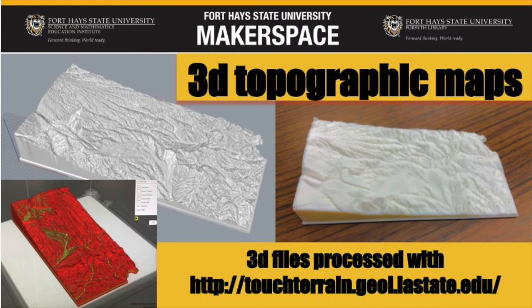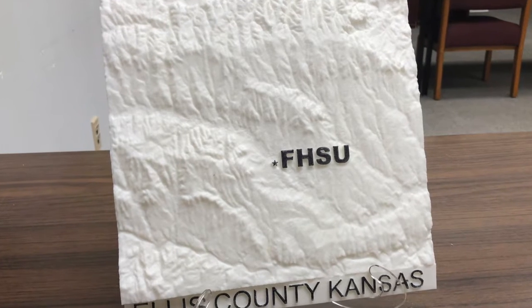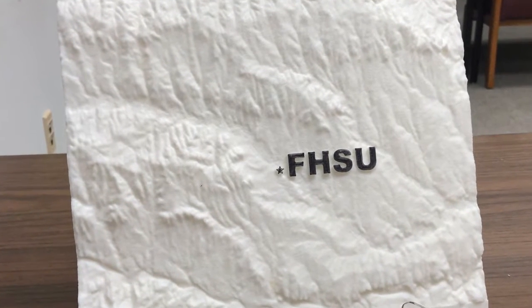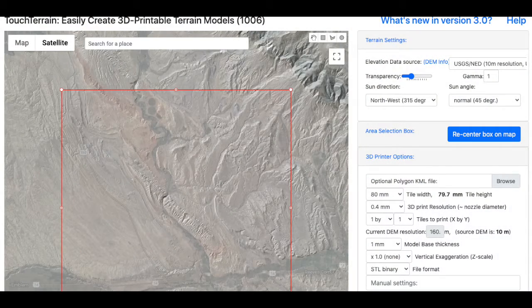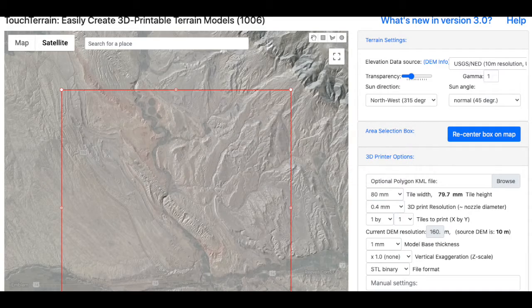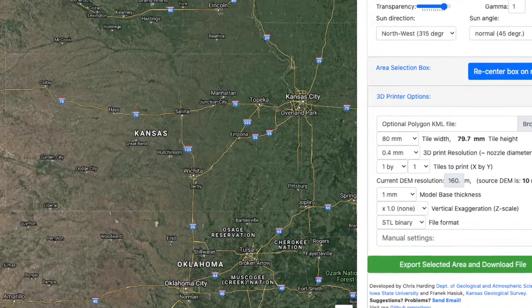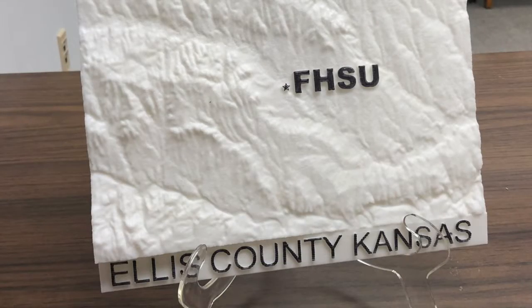Another thing I have laid out here are some maps. We have made quite a few three-dimensional terrain maps, topographic maps. So here you can see, this is a 3D topographical map of Ellis County, Kansas. You can see Hays there marked in the middle. There's a really good resource that Iowa State University has. It will give you the topographical map file in a version that can be printed. And then, for instance, on this one, I edited it to add labels.